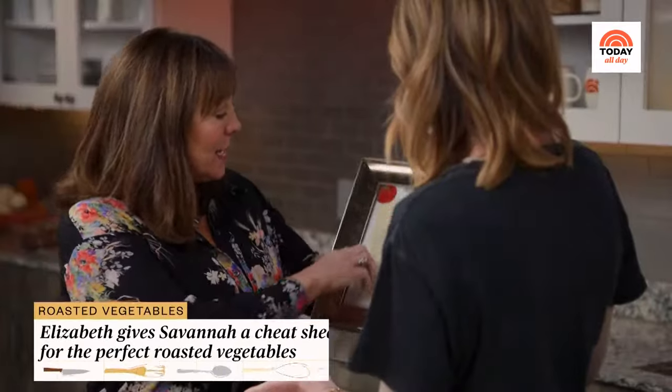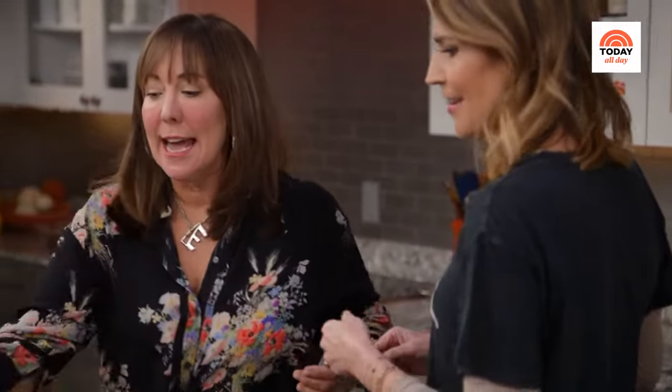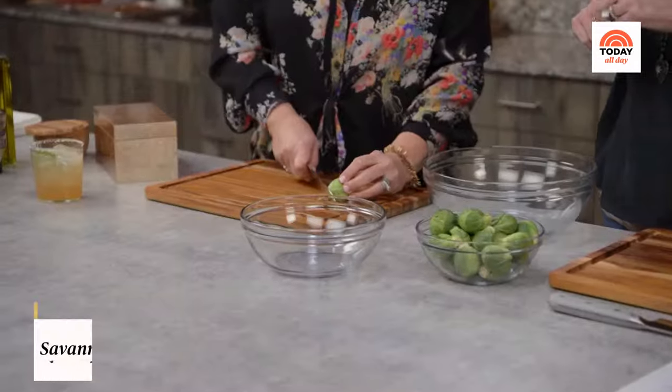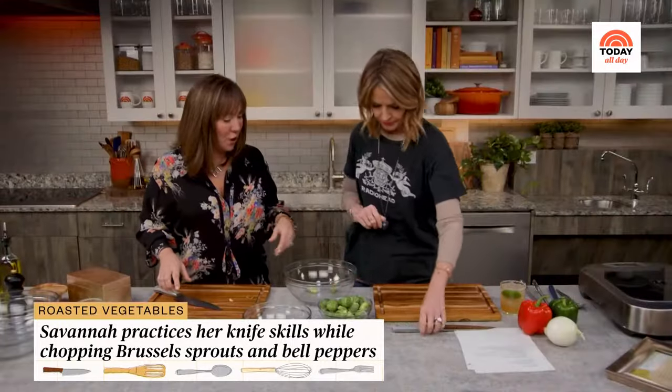Tell me. So this has all the vegetables that you might wanna roast and then the different times. And you don't have to have a recipe. This is gonna be so freeing for you, honestly. So we're gonna start with our Brussels sprouts. I'm gonna show you and then you're gonna finish. So we're gonna cut the end off of it and then we're gonna cut it in half and it's gonna go into our bowl.